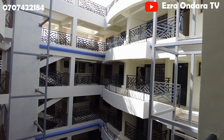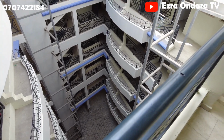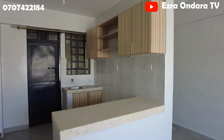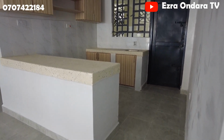Now, we're going to go there, all right? These are 2-bedroom ensuite apartments, all right? Some of the units are all ensuite, and some of the units are not ensuite. So they have different plans, different layouts, but the rooms are spacious, all right? The kitchen is neat and spacious as well. The bedrooms are also spacious.